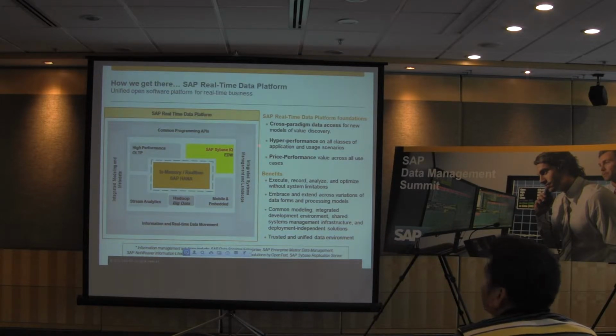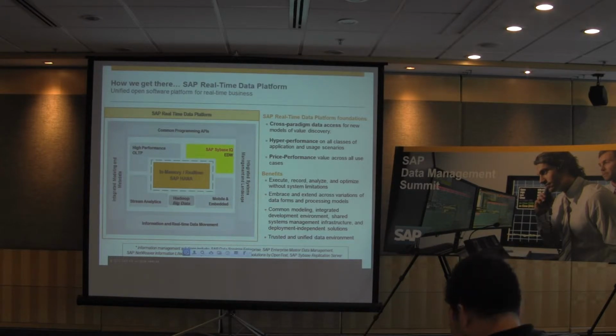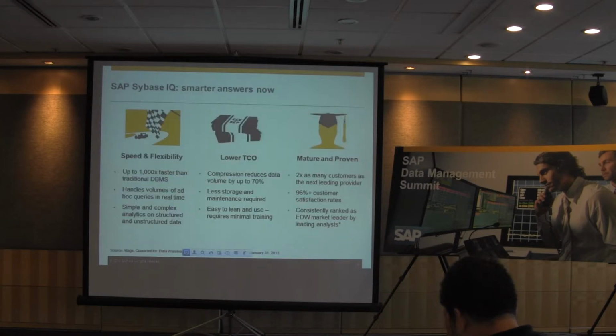So here is the answer. By using SAP Sybase IQ as the EDW, this is one part of the platform solution, but in fact, as Alan has just mentioned, it's always a platform solution. We can just take out the IQ for the enterprise data warehouse. Also, I want to share with you first why the customer will adopt Sybase IQ as their solution.